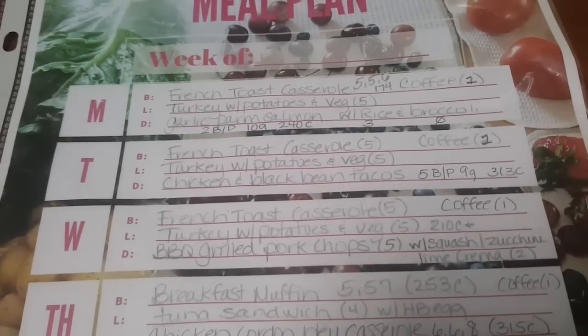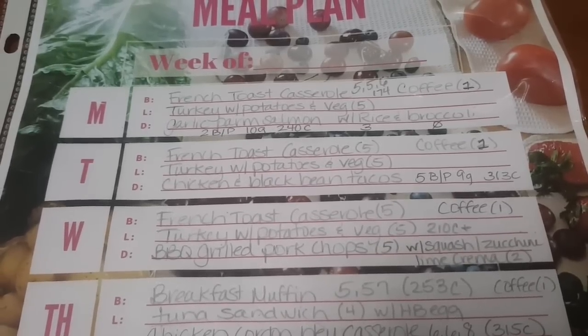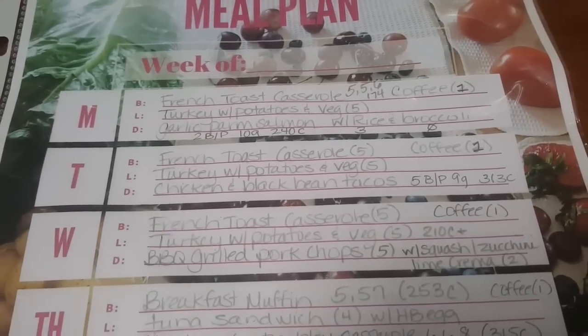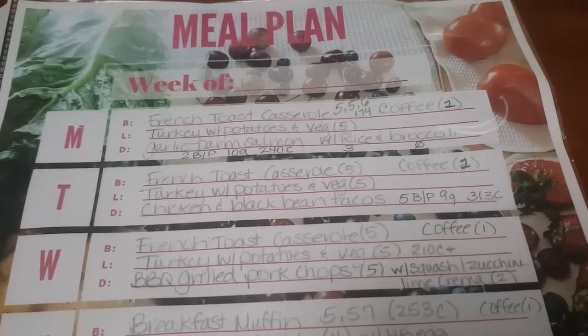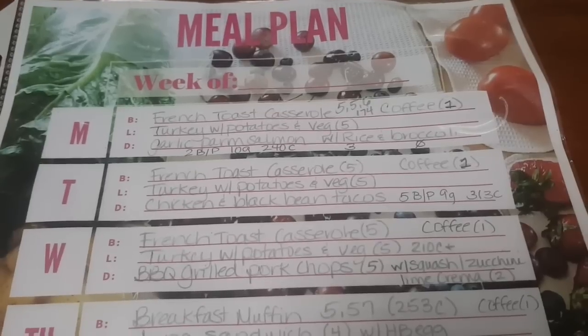For lunch prep this week, I'm just going to do turkey with potatoes and vegetable, and this is going to be a super simple, easy recipe. I'm just going to use the turkey that I got from Aldi that I showed in the grocery haul. It's the oven roasted turkey that's pretty much already fully cooked. So I'm just going to slice that up. I'm going to put it in with some frozen potatoes that I'll cook up the day of meal prep and some type of vegetable, not really sure.